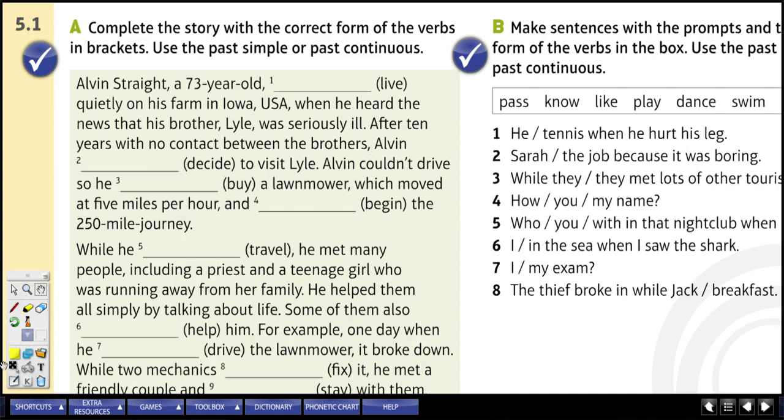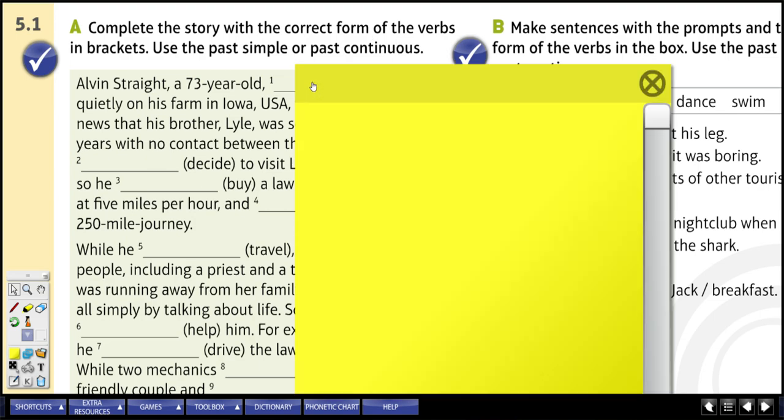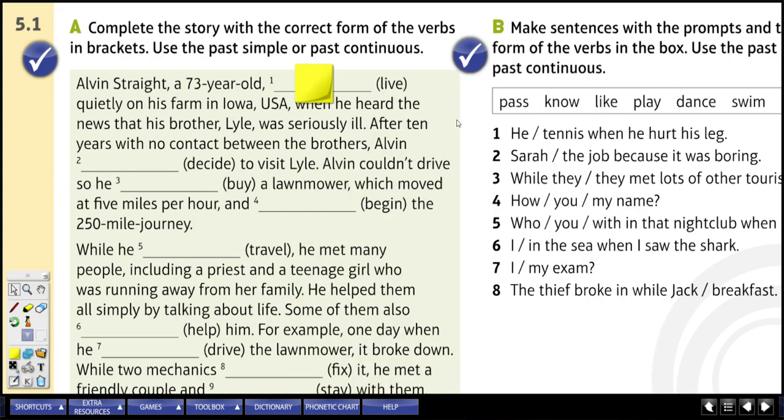Well, since I do not have a keyboard to type right here, we can go ahead and say was living. There you go. Okay, so that works. So you can go ahead and say that Alvin Strait, the 73-year-old, was living quietly on his farm in Iowa, USA, when he heard the news that his brother Lyle was seriously ill.